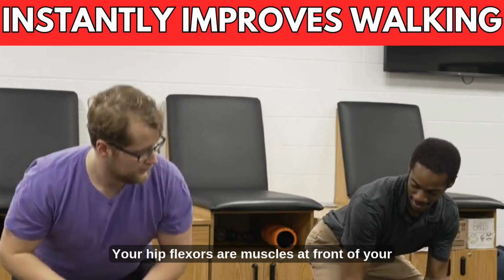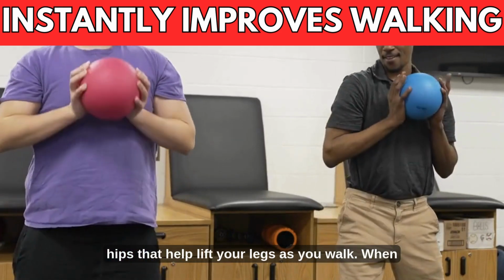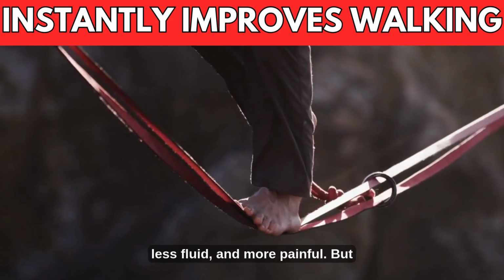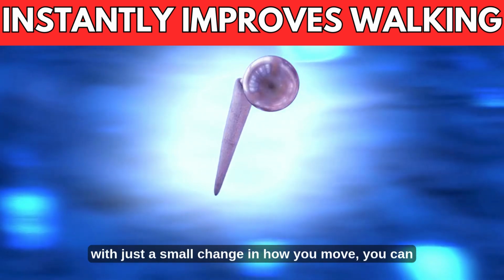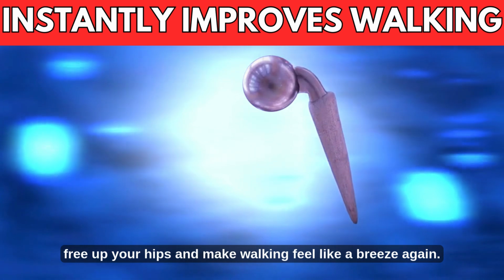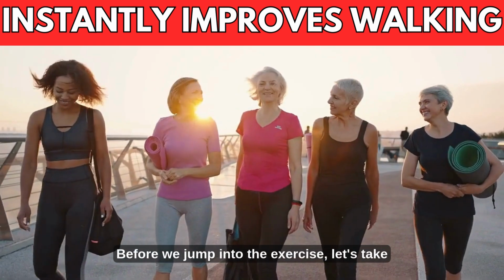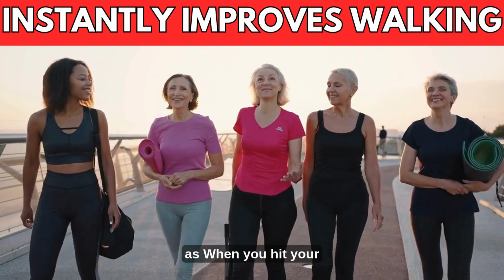Your hip flexors are the muscles at the front of your hips that help lift your legs as you walk. When they're tight or weak, your steps can become shorter, less fluid, and more painful. But with just a small change in how you move, you can free up your hips and make walking feel like a breeze again. Before we jump into the exercise, let's take a moment to talk about why walking becomes more difficult as we age.